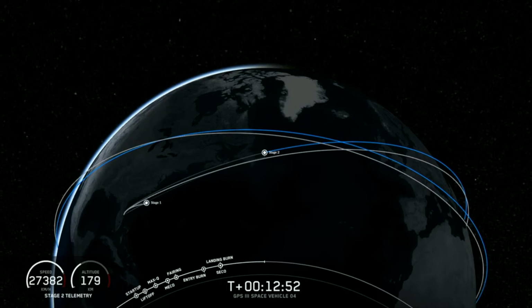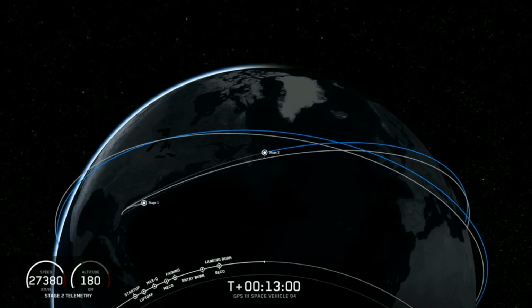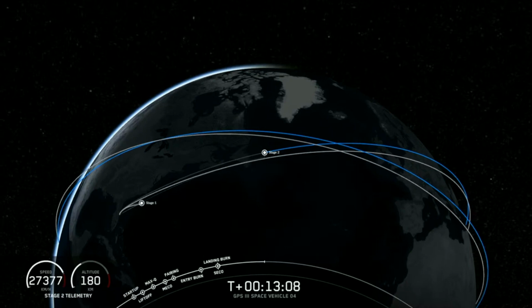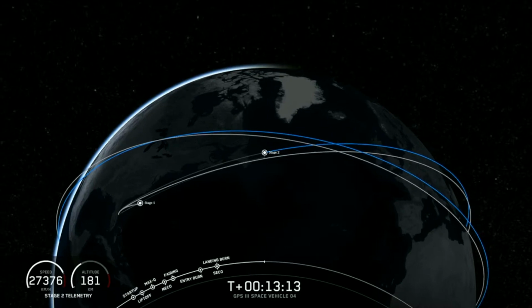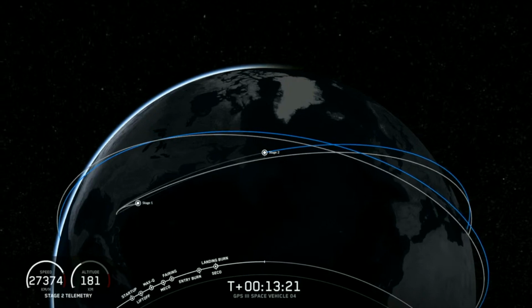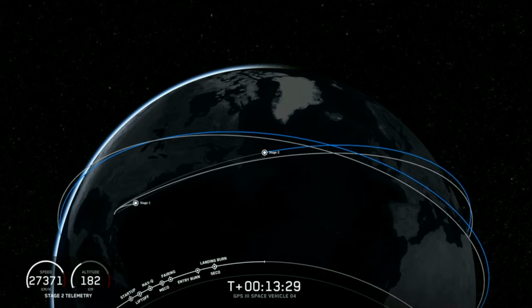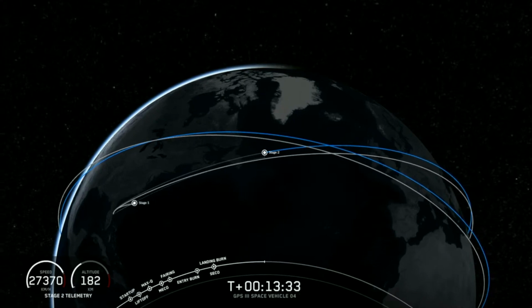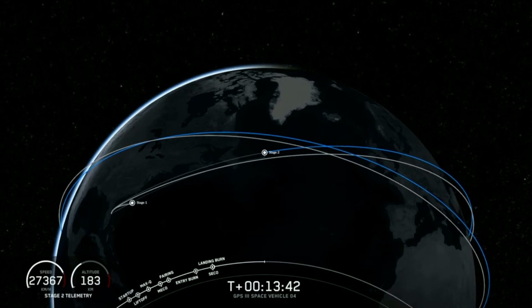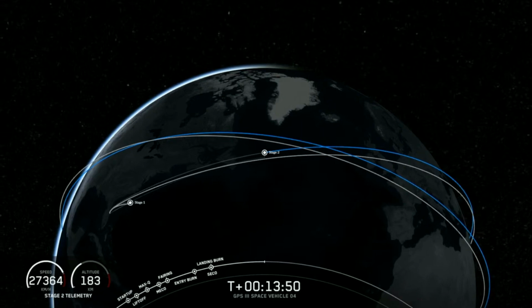Acquisition of signal Maryland, expected. Acquisition of signal Bermuda, expected. Acquisition of signal New Hampshire, expected.